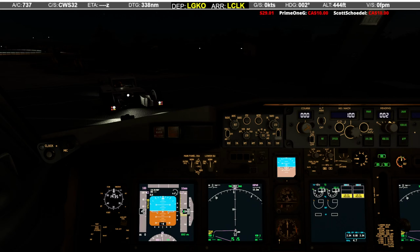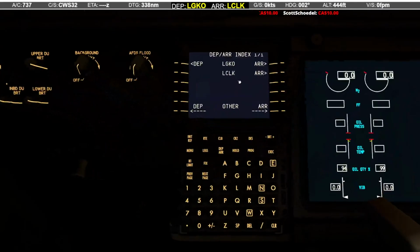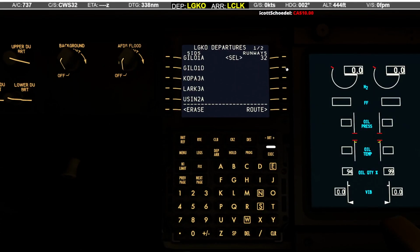And we're going to be flying off on runway 32 on the Copa 3 Alpha departure. So it'll be runway 32 and the Copa 3 Alpha departure, and we will execute that. Now the runway we're going to be landing on in Larnaca is 04. Let's just check the winds. Yeah, still favoring 04. It's a bit of a crosswind, a bit of a headwind. It is windy there.